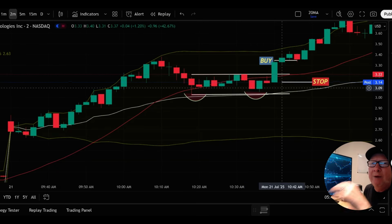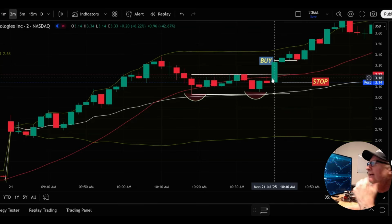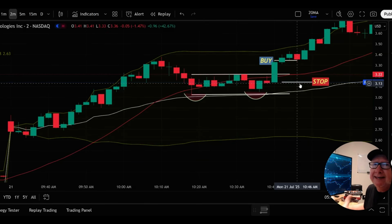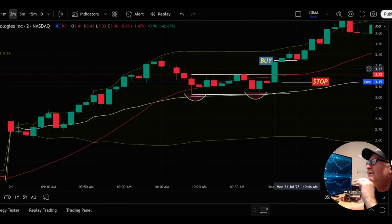I always wait for location and then setup in order to initiate the trade. And that gives you a clearly defined entry, and it gives you a clearly defined stop. That stop is just on the other side of the setup. And that way you're not trading emotionally, right? You're trading with a well-defined risk parameter in place.